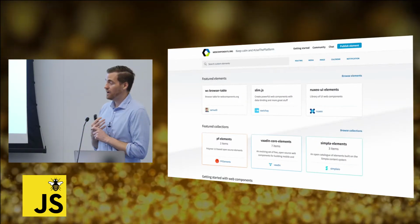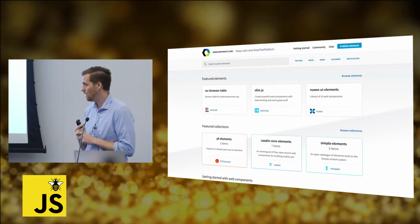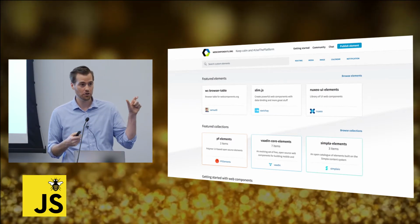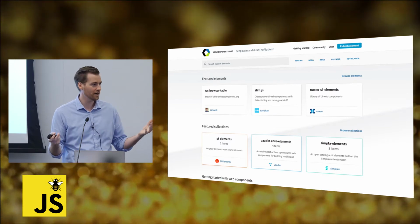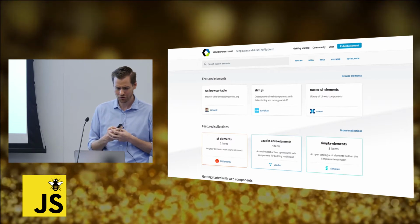If you want to download and use web components that exist, there are a ton of them out there. There's webcomponents.org. My favorite one is there's like a QR code scanner. So you actually just download a component, put QR code in your HTML markup, and now you have a QR code scanner which returns like what the QR code reads. Really great.